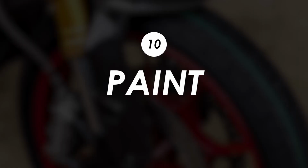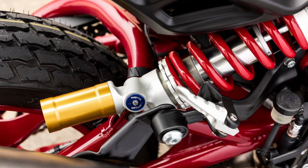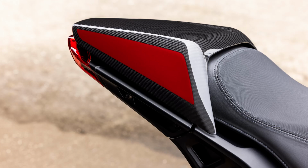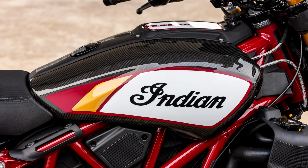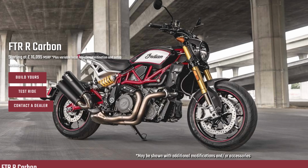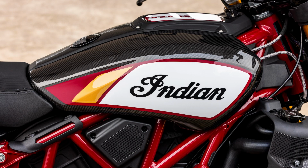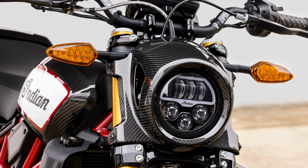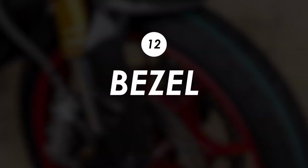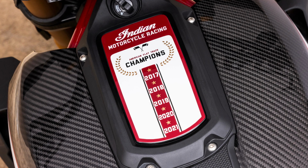Specific to this limited edition though, we've got this dedicated paintwork inspired by the race bike upon which it's based. So there's red on the frame, the swing arm and the wheels, and then the paintwork on the seat cowl and the airbox covers, which has a little pop of yellow, as well as the gold anodized forks. As for the bodywork, well, it's the same stuff that you'll find on their range topping FTR Carbon, so the seat cowl, front mudguard, airbox covers, and the headlight nacelle are all in carbon for that extra special finish. On the top of the airbox cover as well there, you've got a commemorative bezel, and it lists out each of the championship winning seasons for all to see.